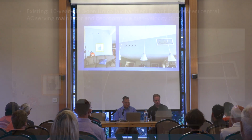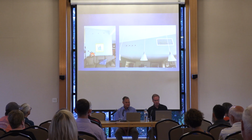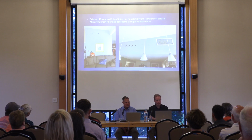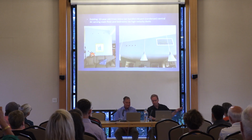I do also have central air conditioning through a high velocity mini duct system, which some people have. I basically don't have an attic, and there just was no good way to get full-size duct work throughout the house for traditional central AC. So we put in these small diameter ducts that blow at a high velocity, so they're called high velocity ducts. On the right, in addition to those ducts, you see the air return, which is where the air is sucked back into the air handler before being blown out again through the mini ducts. And that's a roughly 10-year-old system, the Unico air handler and a Bryant condenser, which is the machine you see outside.